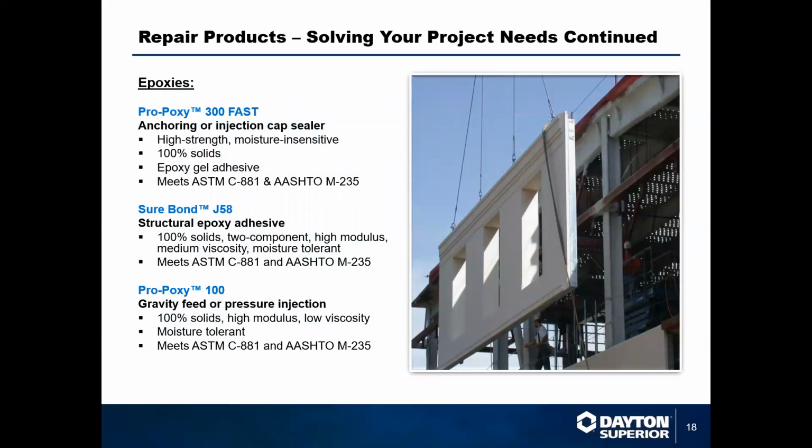Now, while not repair mortars, epoxies can also be used quite a bit in terms of repairing precast products. Our ProEpoxy 300 Fast here is a high viscosity epoxy gel adhesive, and it's great for anchoring bolts, dowels, and reinforcing steel. It can also be used to seal cracks and set injection ports in precast.